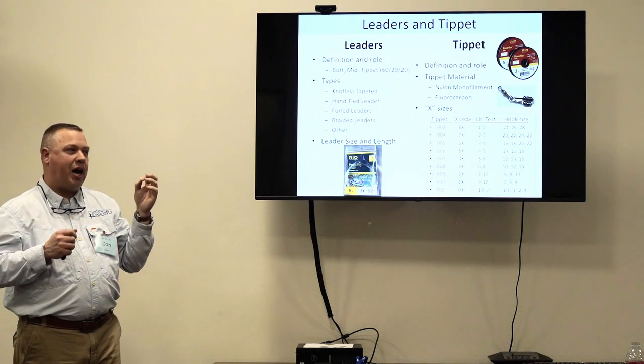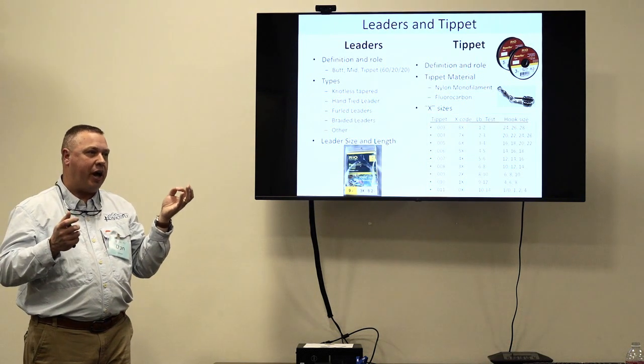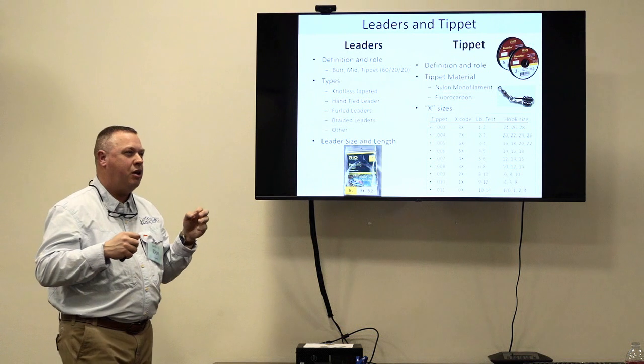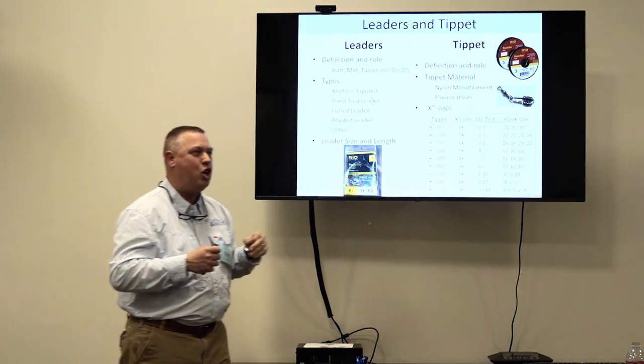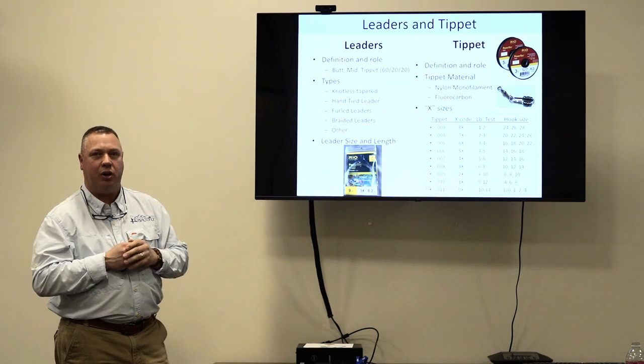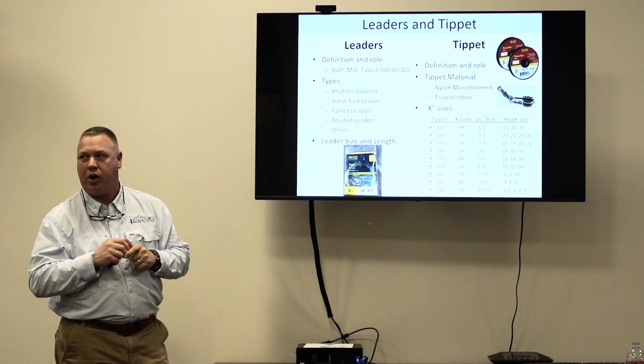So size 18 fly divided by 3, that's 6x. For me, that's a little small. I go up to 5x on a size 18, but again, it's a rule of thumb, and it'll kind of get you in the ballpark.